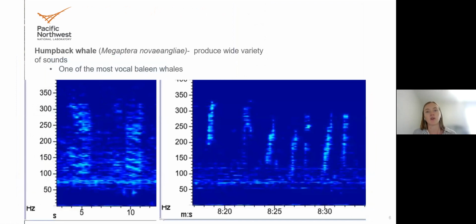Humpback whale calls were also detected, and these whales produce a wide variety of sounds and are one of the more vocally active baleen whales. They have song calls and non-song calls, and it's predicted that in this data, there were non-song calls, which are typically described as social sounds.